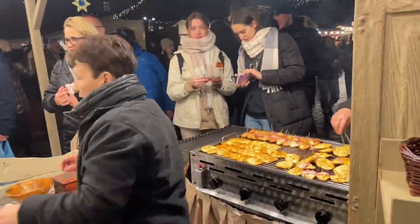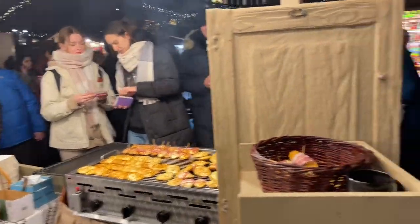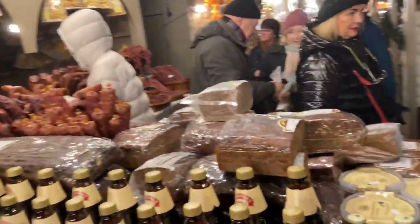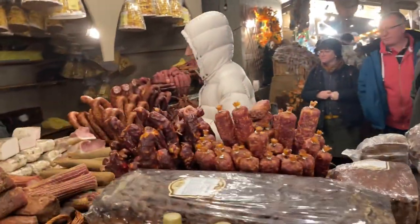See how popular the smoked cheese is? This is more like your delicatessen to get the cooked meats to take home.